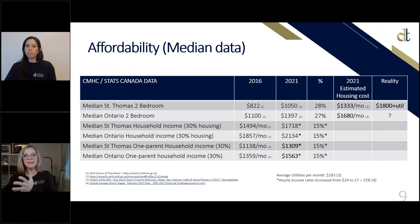So I think there's a bit of a lag in the results getting through to CMHC, or I suspect that's what's happening. So that's something that we need to keep an eye on. Now, if you could go to the next slide.